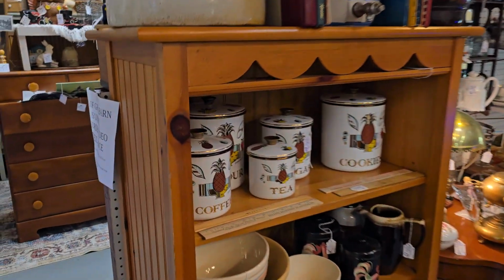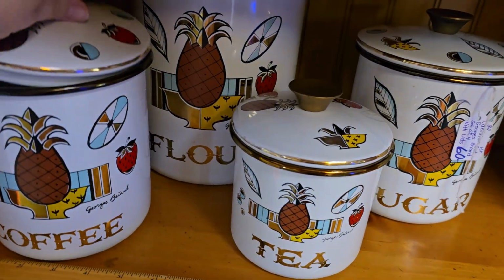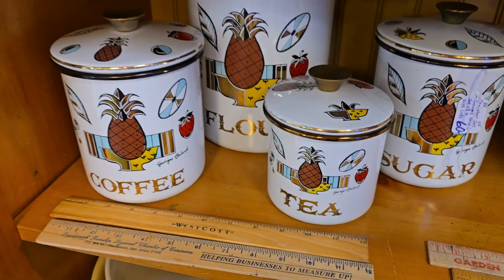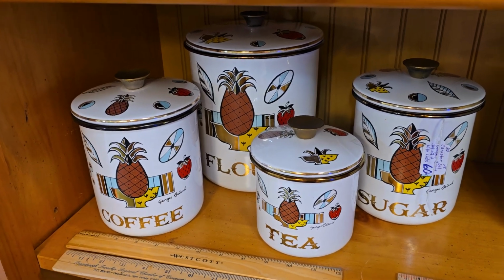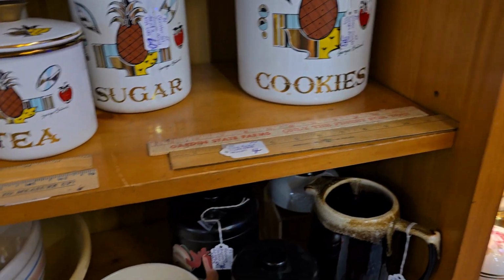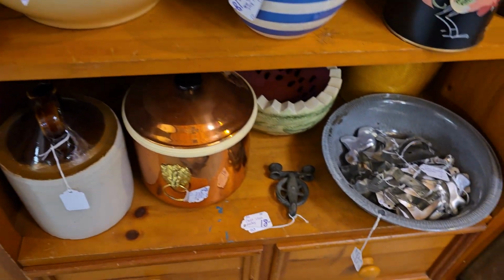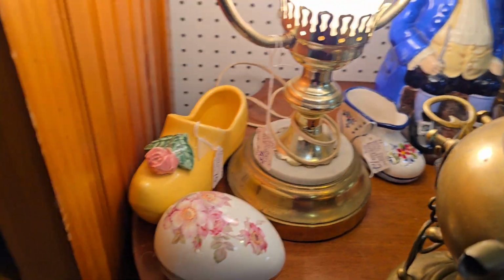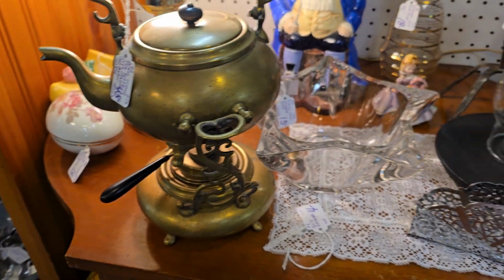This is the George Briard, one of the kings of MCM canister set. It is an enamel, and it's in a really beautiful shape, as you can see. So the canister set is $60, and then the 30% off, so that'd be $42 for those 4 pieces, and then the coffee canister is $35, and then the 30% off. Okay, $10.50 on the egg, $45, and then 30% off on that.